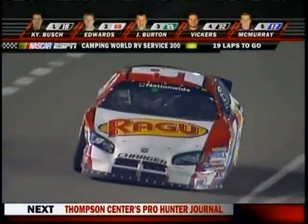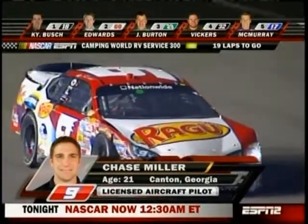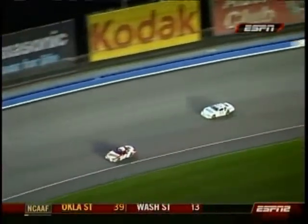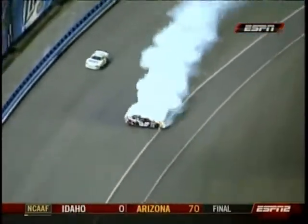Under caution for the third time tonight, just moments ago, the 9 car of Chase Miller, a young man out of Canton, Georgia, having troubles off of turn 2. See, off of turn 2, Chase had some problems right in front of Brad Keselowski. He just gets sideways here and loses the car.